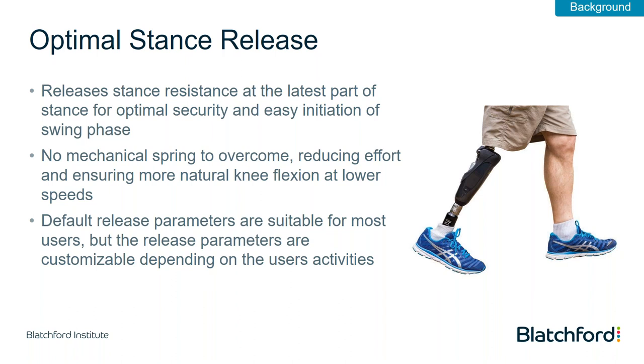We have no mechanical spring in the system because we use a pneumatic cylinder to control swing phase, and this has been shown to reduce the effort for the amputee by between 18 and 25% and ensures a more natural knee flexion at lower speeds.